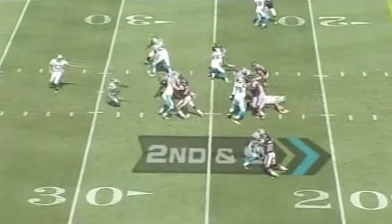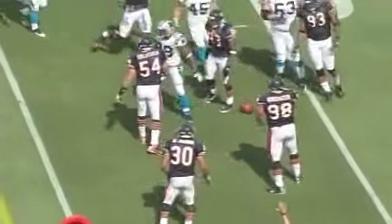Full backfield, and Stewart cutting it back. There's a hole there. Stewart bounces off the tackle attempt by Kevin Payne and gets a first down at the 13-yard line.